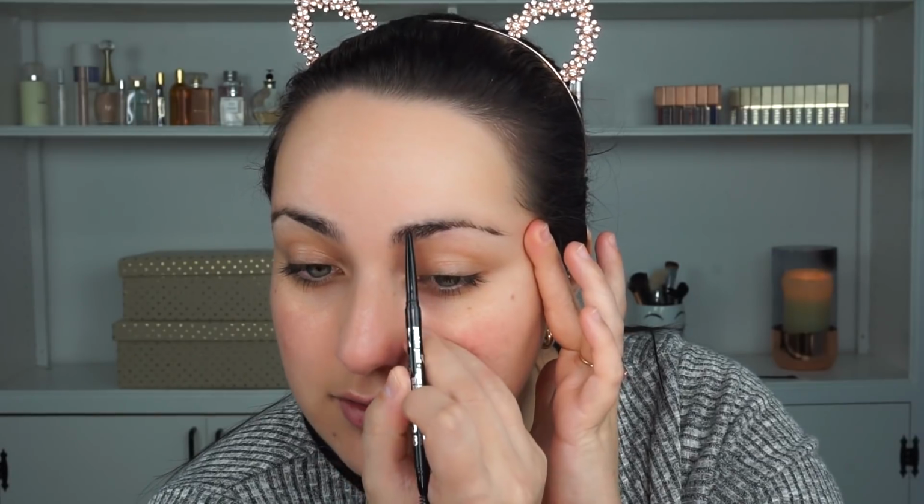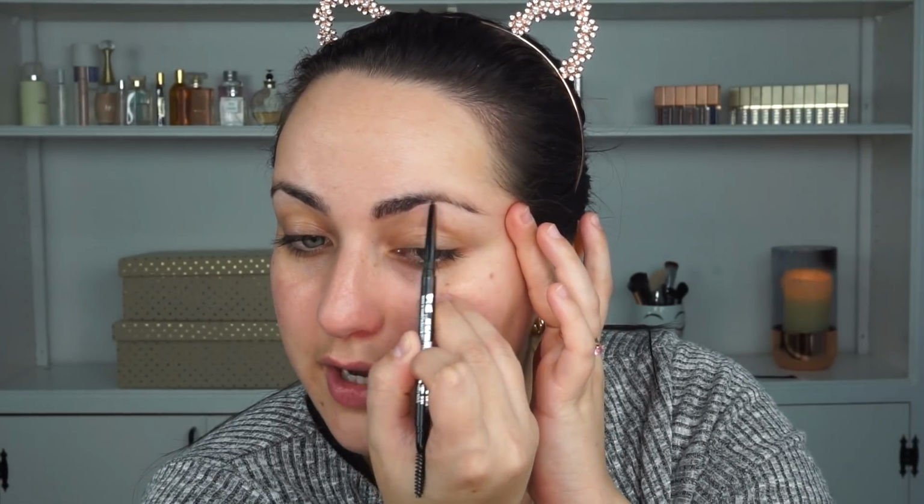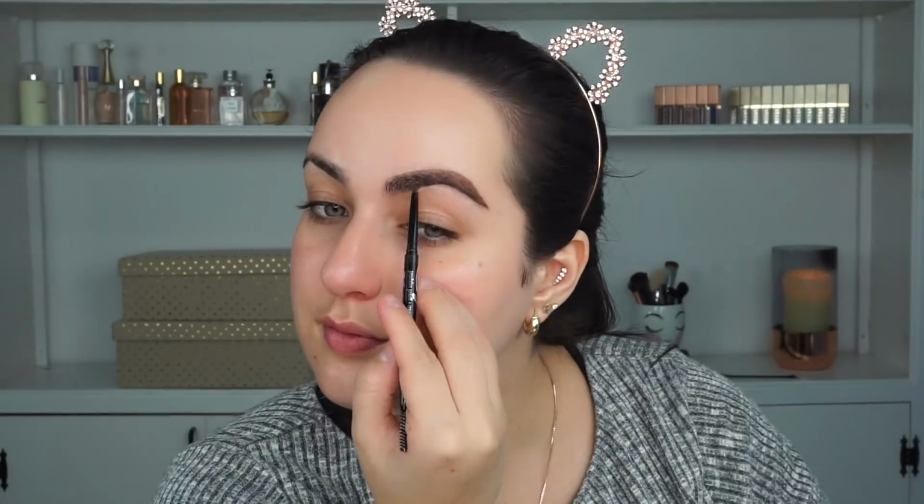So I usually just kind of start at the beginning and I draw little hairs, and I do it in the direction that my hairs grow. I usually extend my eyebrows a little bit, and my eyebrows kind of grow down. So I have very little places where I actually pull my hairs up. Most of the time is either straight to the side, up here, or down. Alright, so just like that, look at the difference. It's absolutely huge.